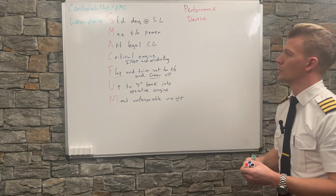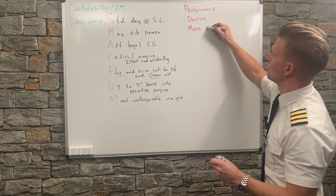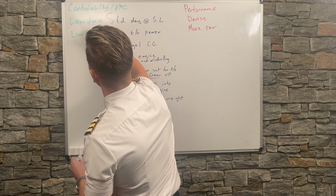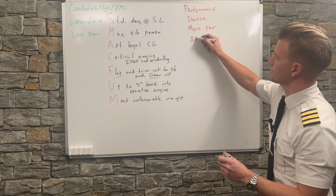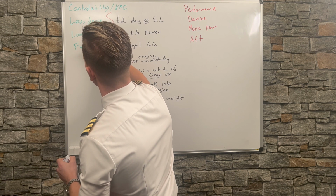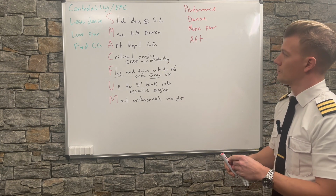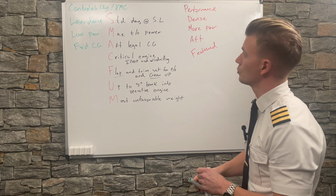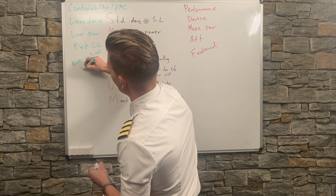For the power on the engines, causing the asymmetrical thrust, more power is good for performance. More power. In terms of controllability and VMC, obviously that would be the opposite. So low power. For the CG, that would be for performance aft CG. And for controllability, that would mean a forward CG. Critical engine and propeller condition, that would be, in terms of performance, it will be feathered. And for the controllability and VMC, it's the non-critical engine feathered.